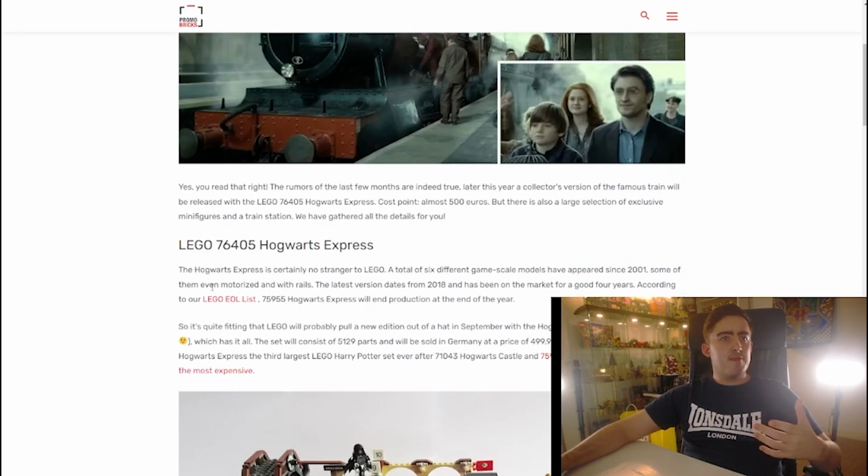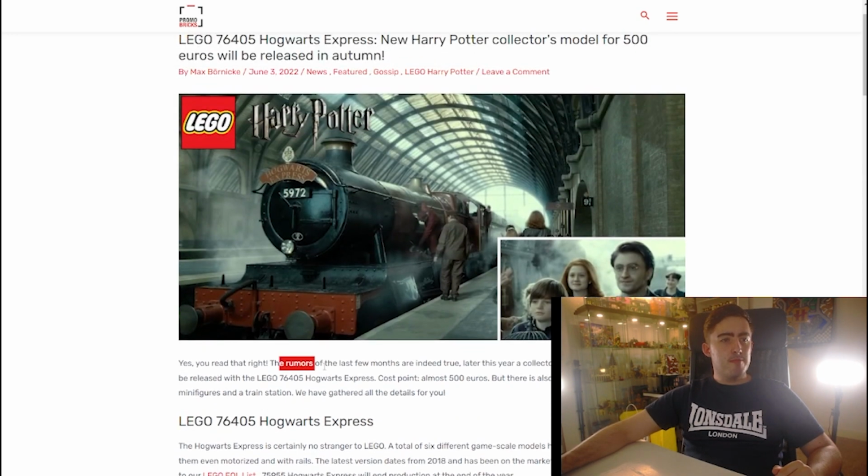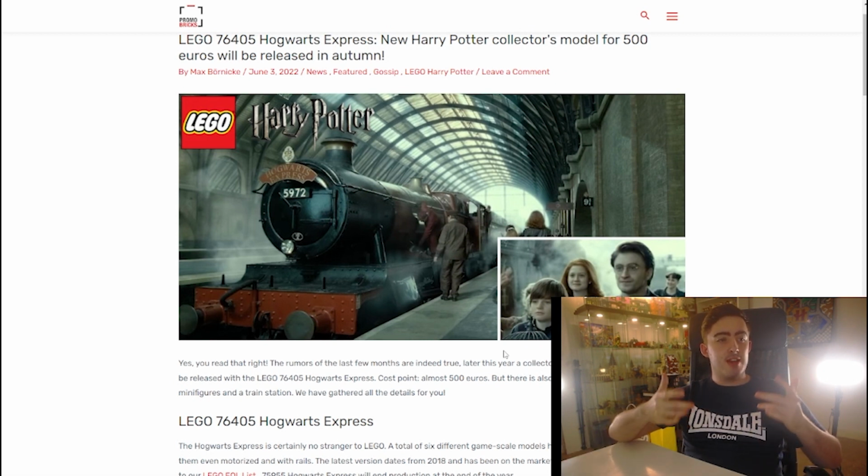And let's give my live reaction to what's going to be in this €500 direct-to-consumer set releasing in September of this year. So, yep, you read that right. The rumours for the last few months are true. This year's collector's edition version of the famous train will be released with LEGO 76405 Hogwarts Express. Cost point €500, which is absolutely insane.